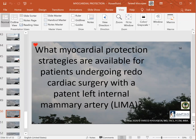Okay, so back to you, Haytham. Is it necessary to give retrograde cardioplegia on those patients that you have used antegrade with a patent LIMA and they arrested the heart? Is it necessary to give retrograde? No. Okay, so I will say yes. You keep mentioning it. It's necessary, but it's not necessary. You say yes, Hussein? It will help arresting the heart because it's very difficult to arrest the heart with a patent LIMA, because the heart will still be rewarming. Is it necessary?